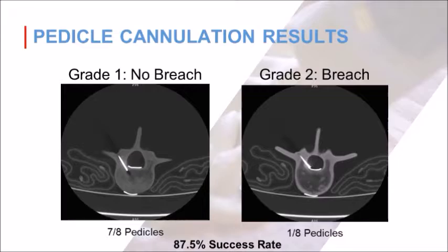7 out of the 8 cannulations were performed successfully and received a grade 1 as they demonstrated no breach and can be seen in the image to the left. Only one cannulated hole resulted in a breach, as seen in the image on the right, and this received a grade 2, which means the wire breached less than 2 millimeters into the pedicle wall. So overall, from our testing, we received an 87.5% success rate.